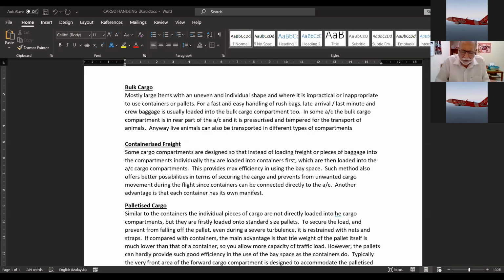Now, underline the next sentence: for a fast and easy handling of rush baggage, late arrival and last minute and crew baggage is usually loaded into the bulk cargo compartment also. So that is where certain latecomers, and if there is some emergency and baggage has to be unloaded, it is put in the bulk cargo compartment.